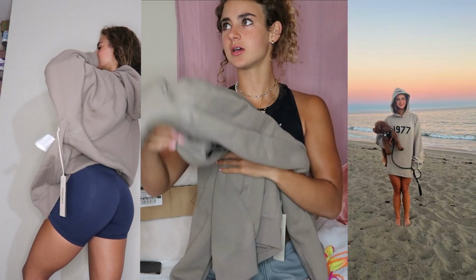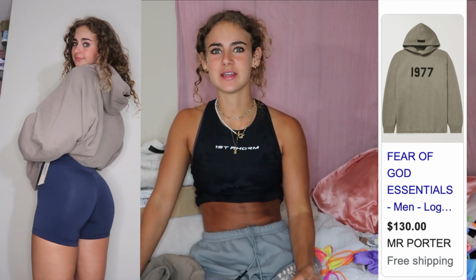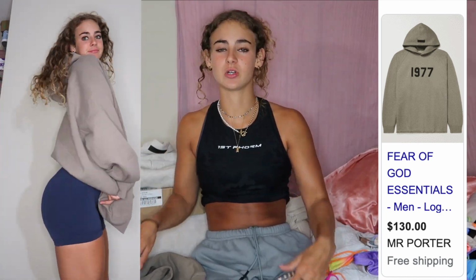I also got a knit hoodie, but I left it in the car and I could not be bothered to go get it. But I'll pop up a picture of it here. I love their knit stuff. It's a little bit more pricey, but I love them. They're so soft. They feel like a blanket on you because they're really weighted and knit.